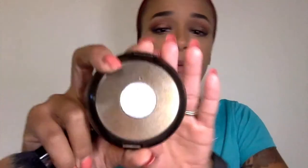Now I'm just going to go in with my e.l.f. Flawless Face Brush, and I'm going to take my Becca Cosmetics Sunlit Bronzer in the shade, I'm not gonna remember. I'm not even gonna try to pronounce that, but I will leave the description in the comment box below. And I'm just gonna bronze up just to warm up my face just a little bit.